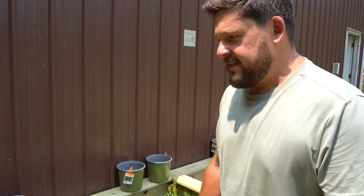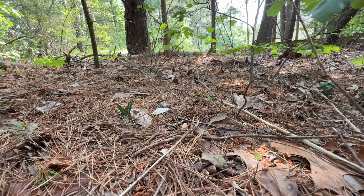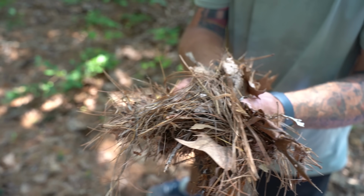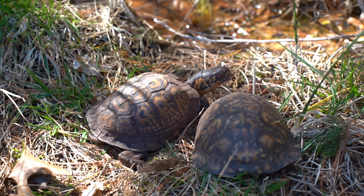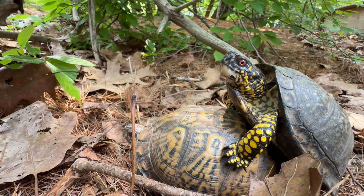Now, it's time to get a very important element to a forest floor. This is pitch pine litter and oak leaves. This stuff is the forest floor bed that a box turtle needs. Helps them feel secure because they could burrow into it and stay completely hidden. They also blend in with it because of the browns, yellows, and oranges. And it creates a breeding ground for insects because these turtles are omnivores, and like I said, they are looking for those things to hunt.